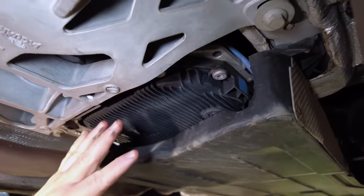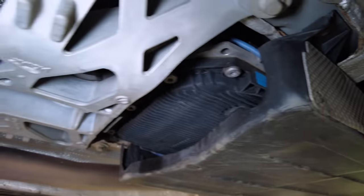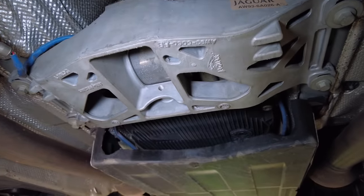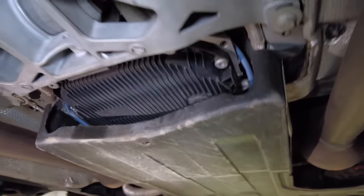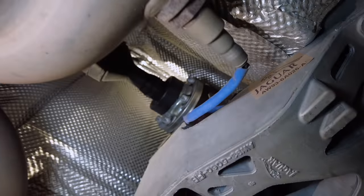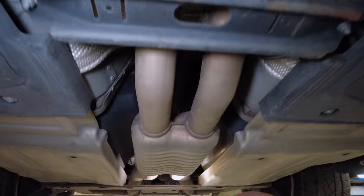So here's our transmission pan. And I mentioned to you guys, lots of things anymore are going to plastic. And that's definitely the case here. Totally plastic on the transmission oil pan. Transmission mount is good. There's our CV joint at the front of the drive shaft there. Exhaust is good. Nothing loose going on there.